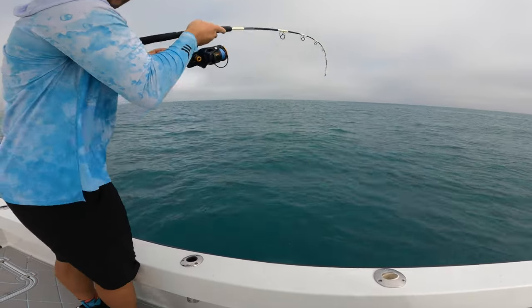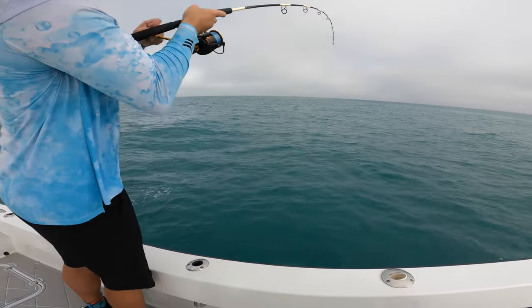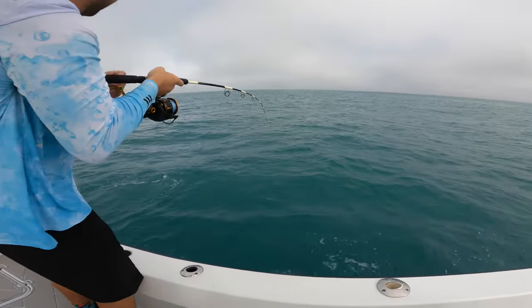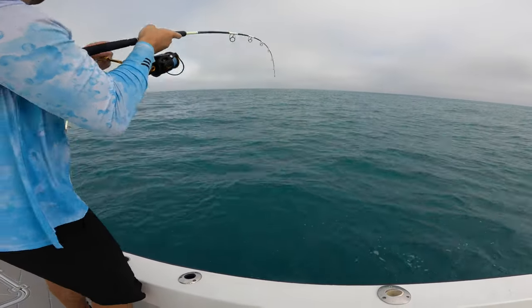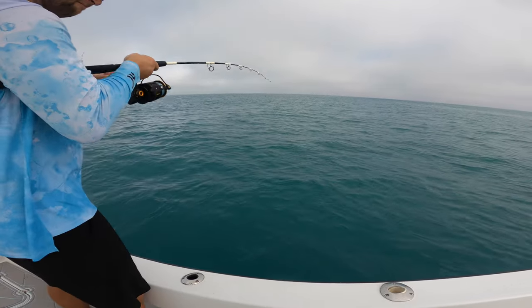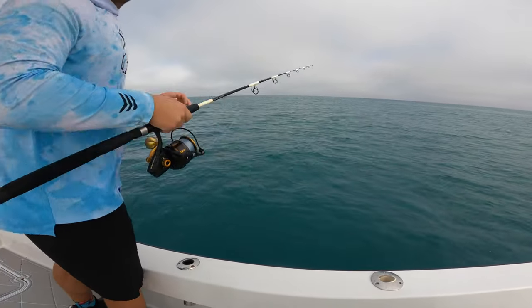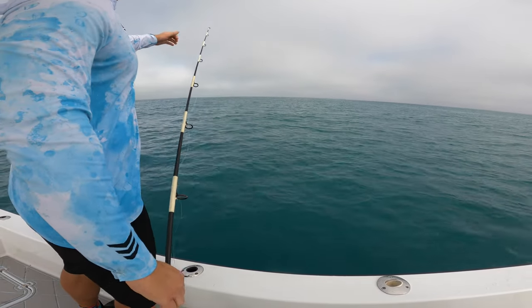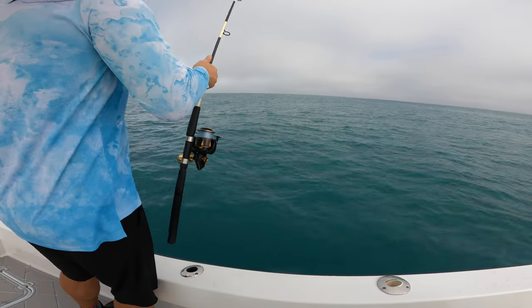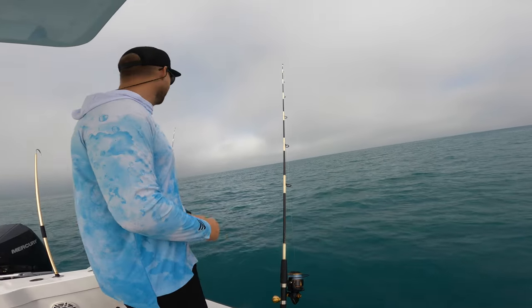Oh yeah, woo-hoo-hoo, baby, nothing wrong. It's nothing big, it hasn't pulled that much drag, but something's on here. Just messing with it for a little bit. Nope, it was a kingfish, bit me off. The kings love biting me off.